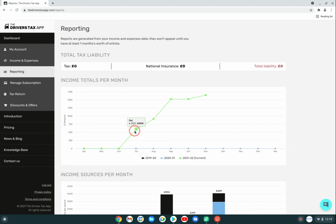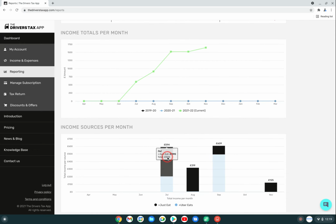But you can see in July I made £594, and by the end of August that was 913. This is cumulative, so it doesn't actually show you how much you made each month. That's further down here, so you can see £594 I made in July. Income for August was 319, income for September was 609, and then this 125 here. I actually stopped driving during September, so I'll have no more. I'm just doing those 3 months this year.